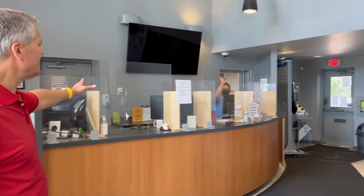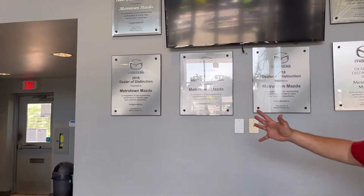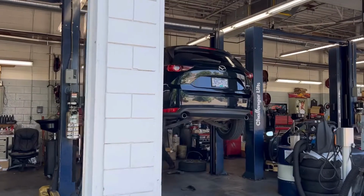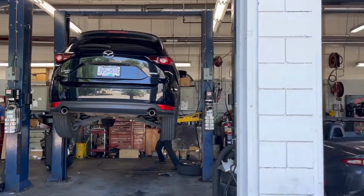Let's go take a closer look at that. Now, all our vehicles go through our service department. We have here our service advisors and our maintenance department. We are a highly decorated Mazda service center. You can see all the awards. We take care of the vehicles to make sure that they're all safety checked and Carfax and ready to go. And our service department, as you can see here, service bays staffed with fully trained Mazda trained technicians who know the cars really well.